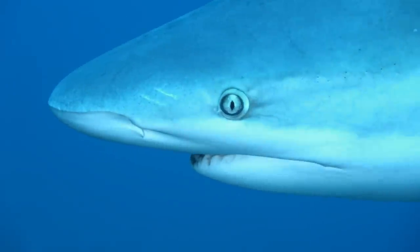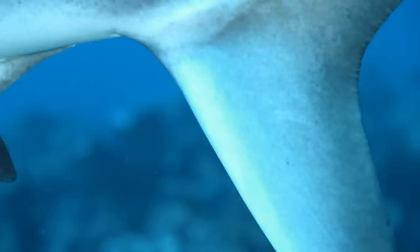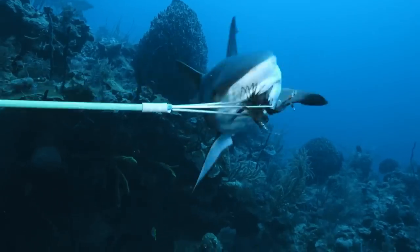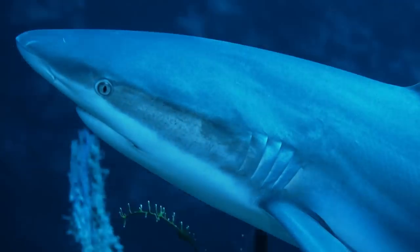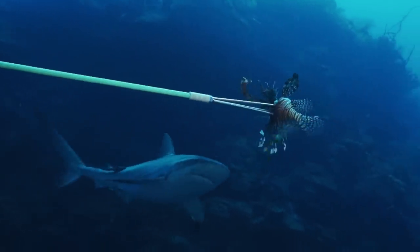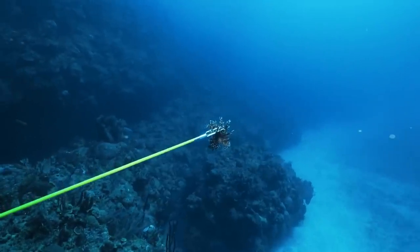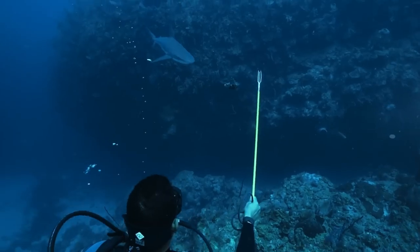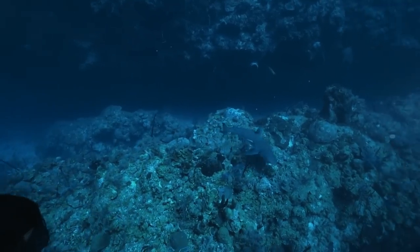The strategy has worked so well that the Jardines look just as they did before the red lionfish's arrival. The sharks are getting a very good deal and don't seem to mind the venomous fin rays. But feeding sharks is not always as simple as it looks. A lucky escape.